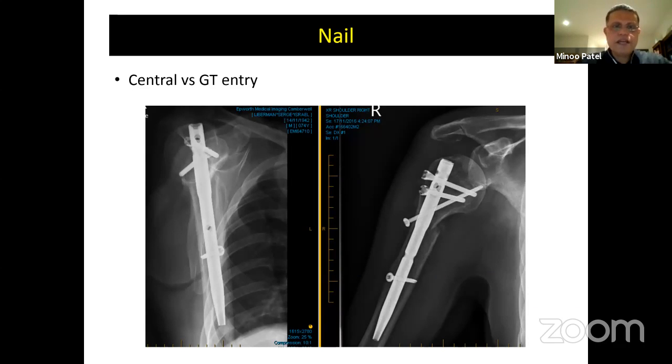In terms of the nail, as I've mentioned, it's very important, especially with these proximal fractures, that we use a straight nail with a cuff split central entry point. So the entry point is medial to the greater tuberosity. It is within the rotator cuff. It's just a standard 1 centimeter split, and the cuff can easily be repaired with a single stitch.